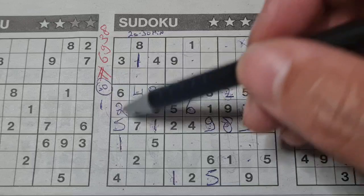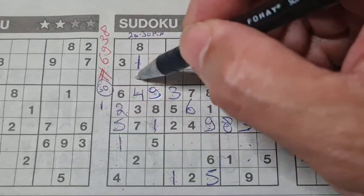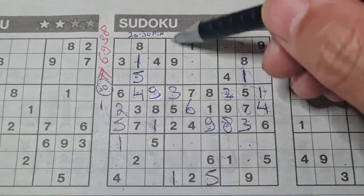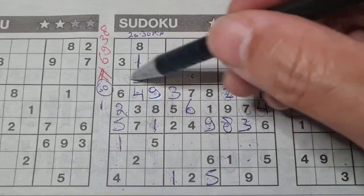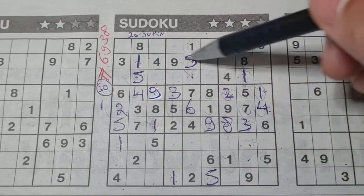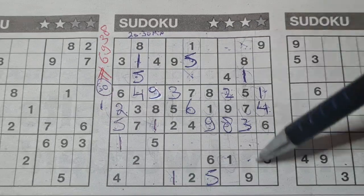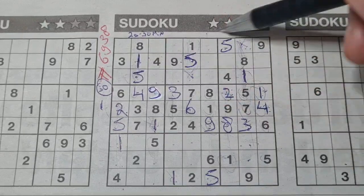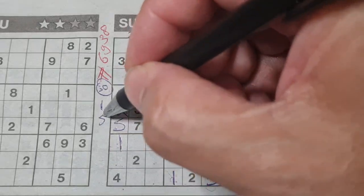We have a 5 in the third column, 5 in the first column. So the column between, the second column, the only place left for the 5 should be there. We have a 5 in this column, 5 in that column. So the middle column, the only 2 places left for the 5 should be here or there. We see a 5 in the third row, no 5 there. 5 should be there. 5 in the third row, 5 in the second row. So the first row, the only 2 places left for the 5 should be here or there. We see a 5 in this column, no 5 there. 5 should be there. And all the 5s are used. I can see digit number 2, number 5.